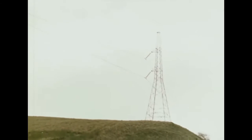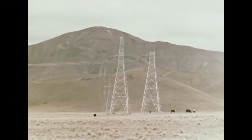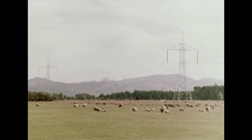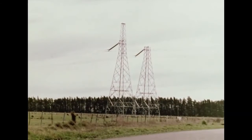On a light angle, an armless single tower, inland type. Still inland, but on a heavier angle, the armless towers are doubled. Coastal suspension towers stride through a paddock of the country's principal export. At the end of the straight row of coastal suspension towers, a pair of armless towers holds a heavy angle.